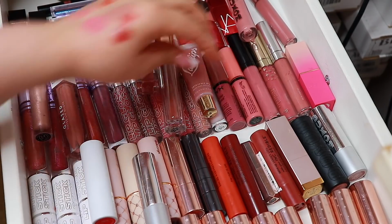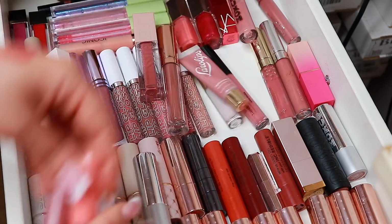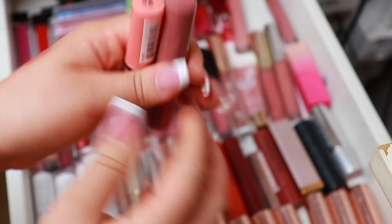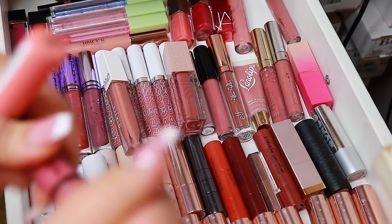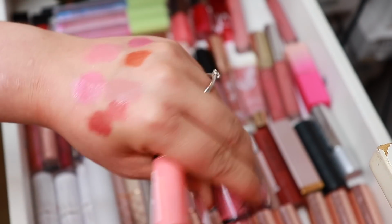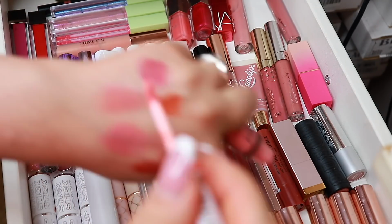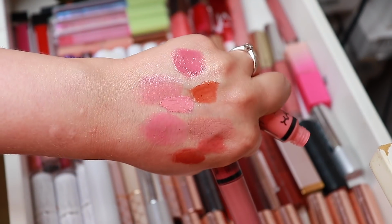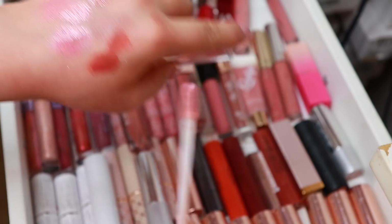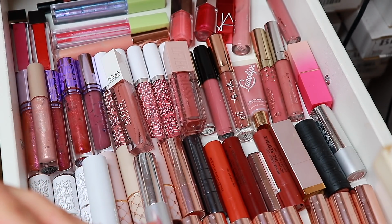Then for glosses, I want to take both of these ones. They are from NYX. I don't know, and I don't want to know how old they are, but they are beautiful. So this is Angel Food Cake, which is gorgeous. And then this is Sunday Mimosa, a stunning shade as well. So both of those are going in. Maybe a little bit of this one from Pixie. It's just a beautiful gloss. So I think I'm gonna take that. That is in the shade Parfait.